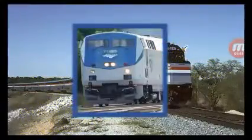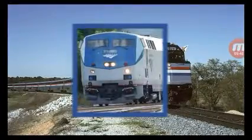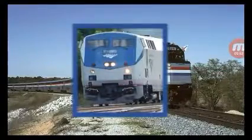I will be progressing further into the history of Amtrak's motive power in the next episode, where we'll be looking at the French-built turboliner train set. Stay tuned, and thank you again for watching.